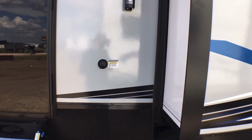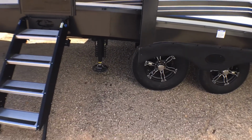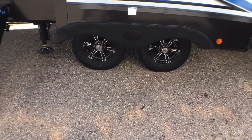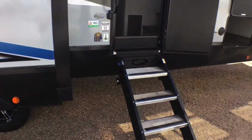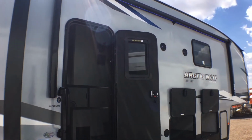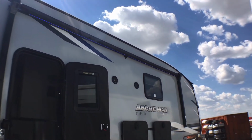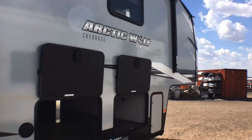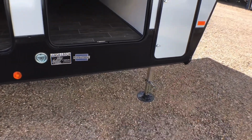So many brands forget that. And again, here is your back set of auto leveling jacks. Good looking aluminum wheels and tires. Those look really sharp. And again, here's your front awning and entry door. Basically same treatment in front of the slide as in back of the slide. You're going to have outside speakers up here. Those are backlit as well. You're also going to have a leash latch. Here's your second propane door.